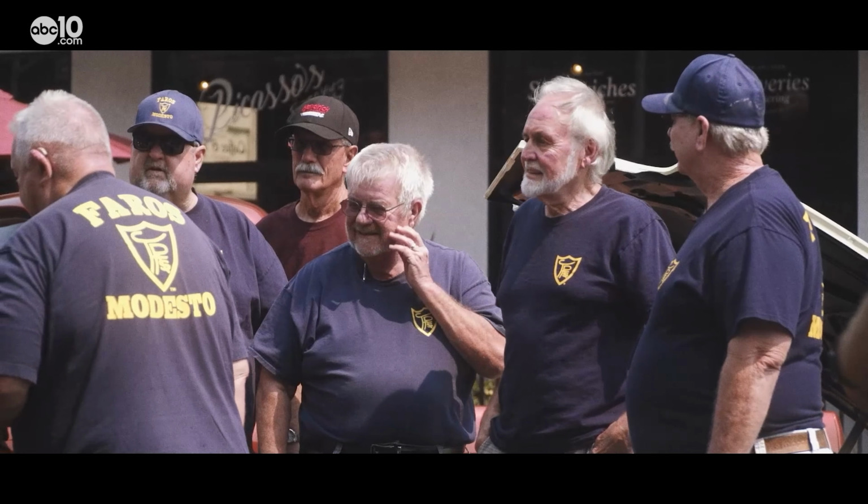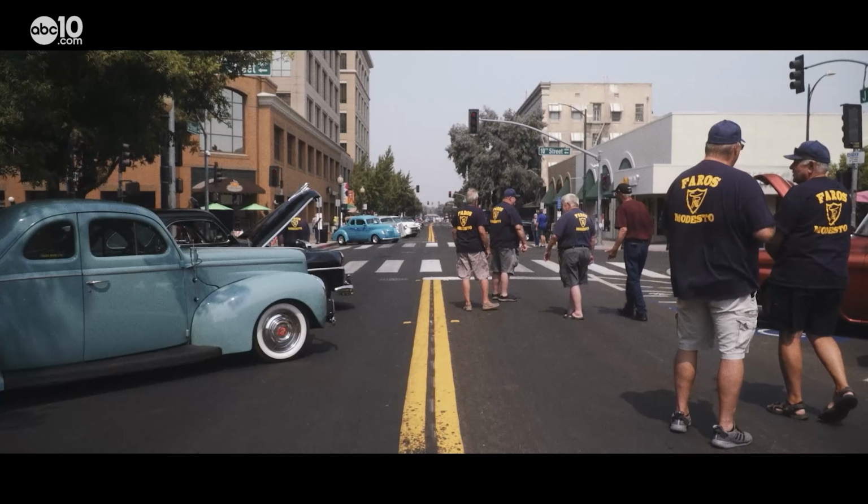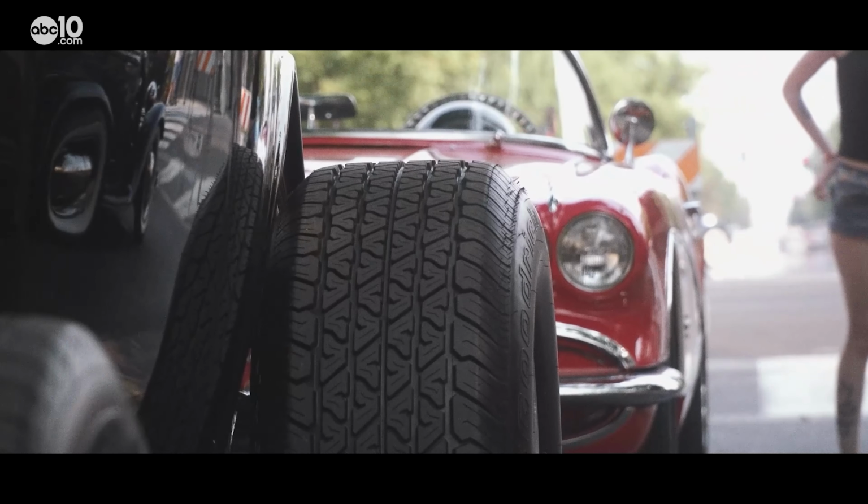Darrell Weidel was not in the movie, but he says George Lucas loosely based some of the characters in the film on the Pharaohs. He was best friends with one of our members. The Pharaohs may have depicted car culture in the 1960s, but today, Graffiti Summer is meant to showcase Modesto's car culture in every decade.